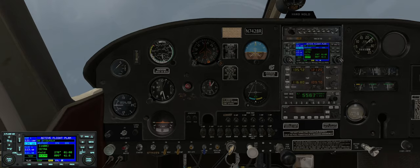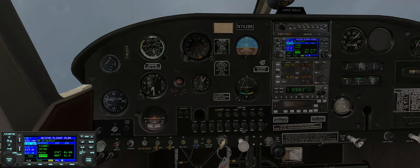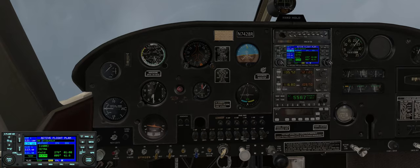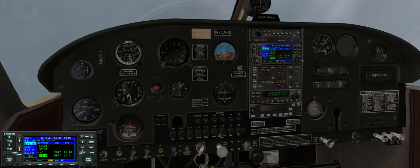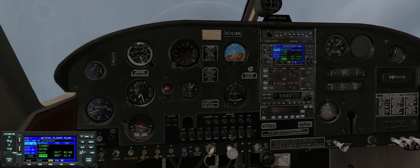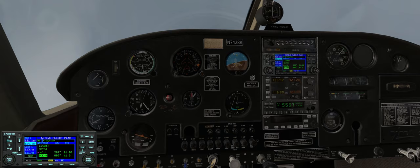Number 742 Romeo, you are clear to Tacoma Narrows Airport via radar vectors direct, maintain 5000. Turn right heading 360 vector approach. Clear Tacoma Narrows, descend and maintain 5000. Turn heading 3, second heading for 28 Romeo, please. 28 Romeo heading 360. FedEx 1014, have B turn right heading 0.